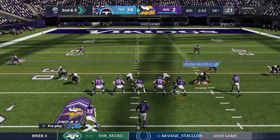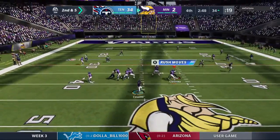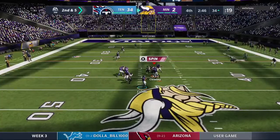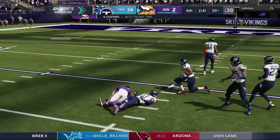Yeah, and the deflection works both ways. Maybe a defender gets a hand in the way and it pops in the air, and sometimes you throw it so hard your receiver can't handle it, and he pops it up in the air for the defenders to grab as well. But a new point there is they were able to connect.